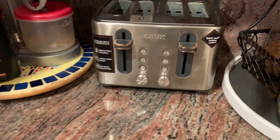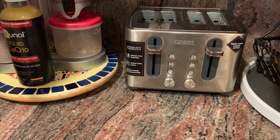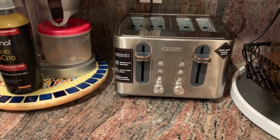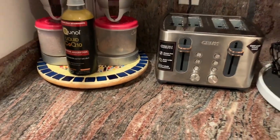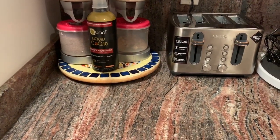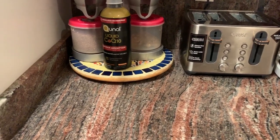And of course the toaster stays here because that's easy access, and I wouldn't want to have to put this in and out every day. So that definitely stays on the counter. And the counter is fairly large, so I can spread these things out and it doesn't look cluttered, of course.